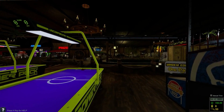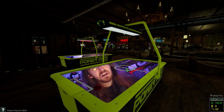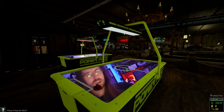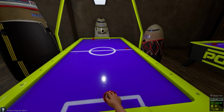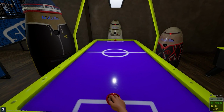Right next door to Super Shoot is Power Puck, a bright neon air hockey table. Air hockey is a timeless classic, in my opinion. I mean, who doesn't love slapping that puck around? It's a very pleasingly tactile game, and the sound of the puck barreling into the goal is incredibly satisfying.